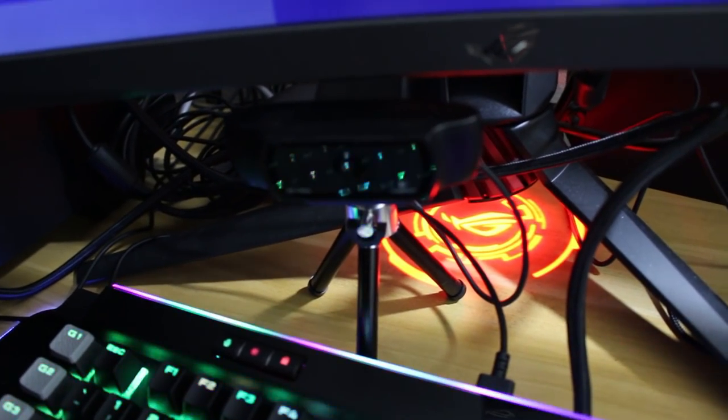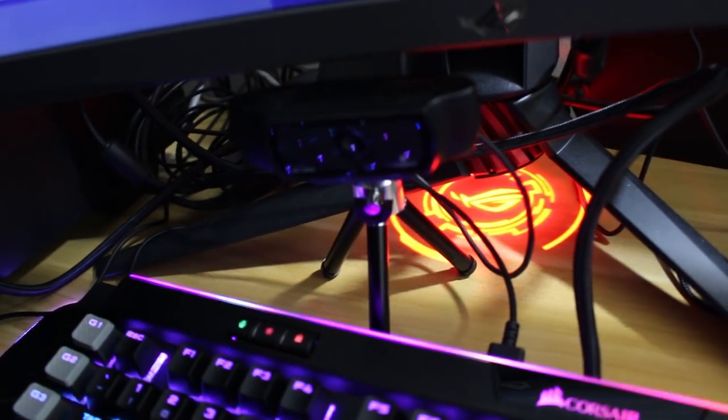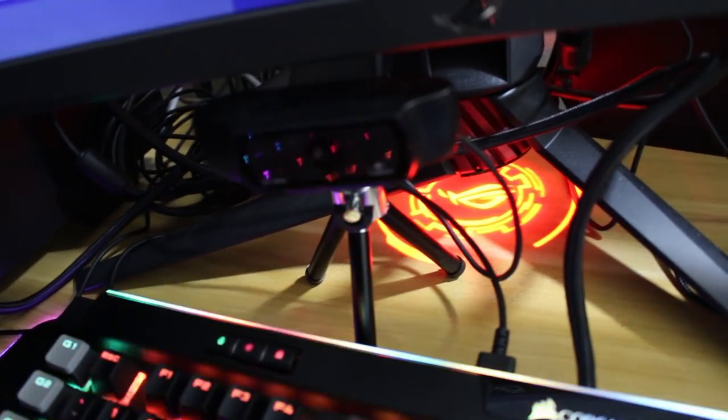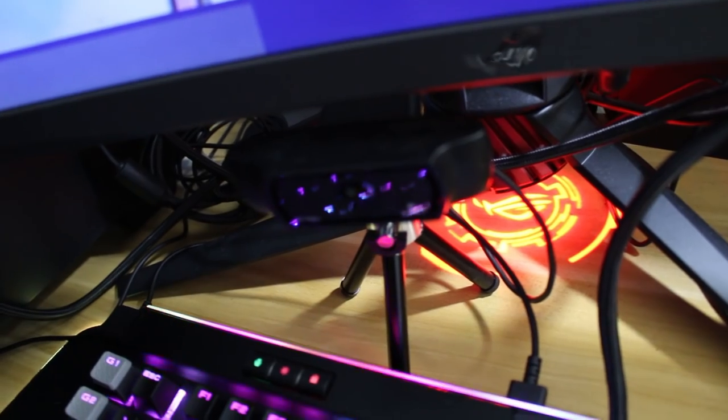Next up, guys, we have my second camera. This is a Logitech C920. I originally started my YouTube channel with the same camera right there, and I decided to use this camera as a keyboard cam because, as you know, I recently left console and now I'm playing Fortnite on the PC.